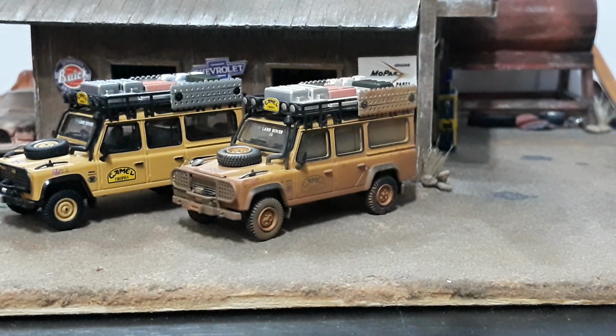So since we're on the topic of these ones with the elaborate roof racks and all the detail, I'm going to show you guys the Gulf racing one next. This is a US exclusive.